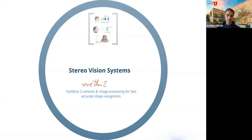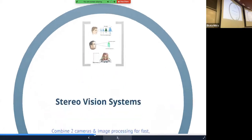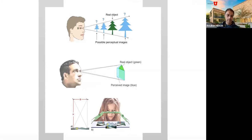And in this case, you essentially apply the data from multiple cameras and then image processing for fast, accurate shape recognition. Of course, we all know this works. This works naturally for all of us. Because we have two eyes, we have a perception of shape, right? Because if the object is close by versus far away, because you have two eyes, you're seeing two different perceptions. But your brain actually puts them together to create the full three-dimensional view, right?